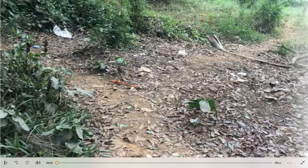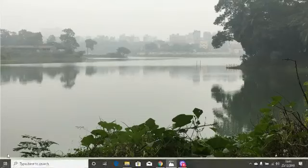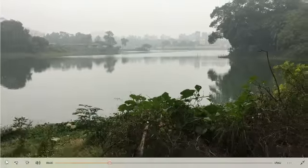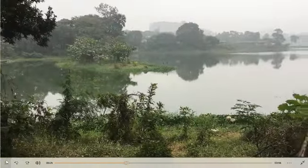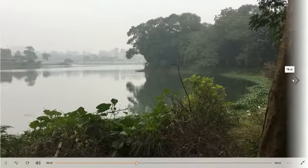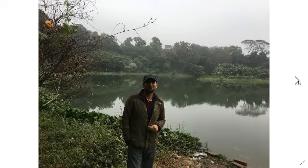In this clip I tried to show the south lake of the Dhaka Zoo. I was standing in front of the south lake, and it is really nice to just stand on the side of this lake. There you go. That's me.